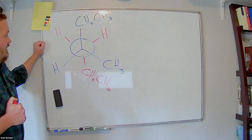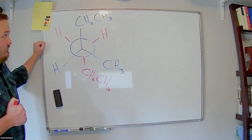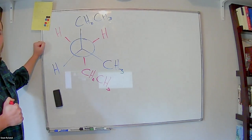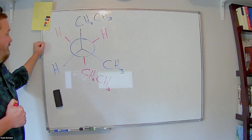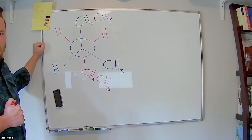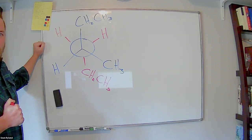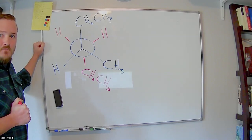So if we wanted to try and figure out what the best possible lowest energy conformation would be, it's already not looking that bad, right? Is this already in the lowest energy conformation, or is there a way we can draw it to be more stable? I think it's already at the most stable point it could be.